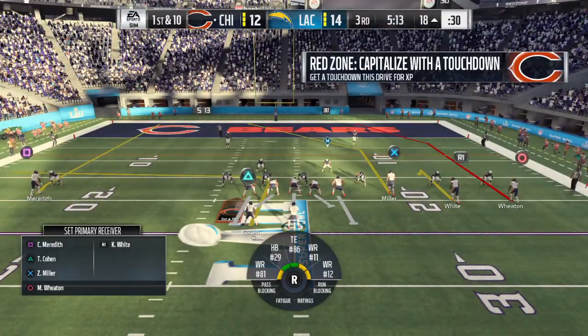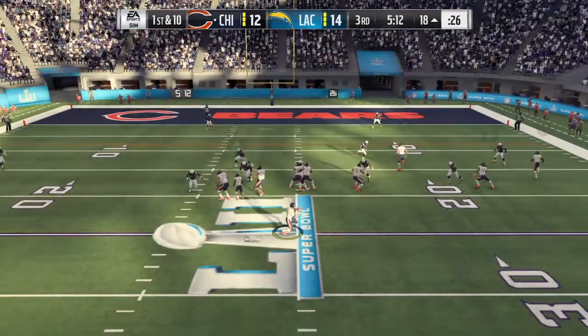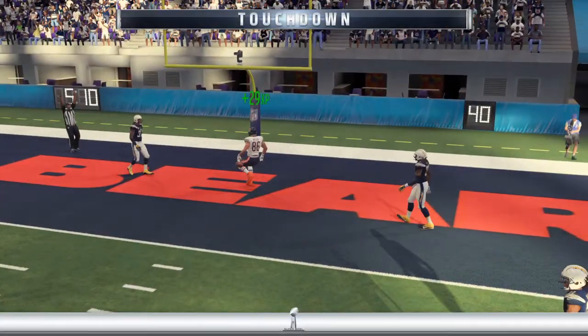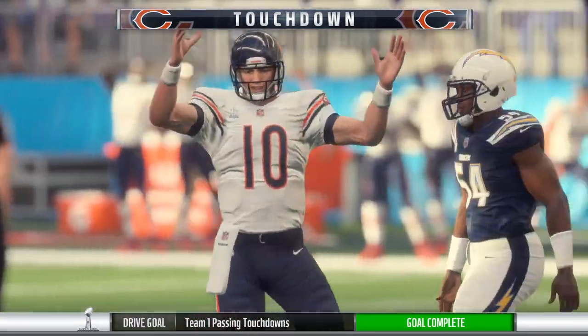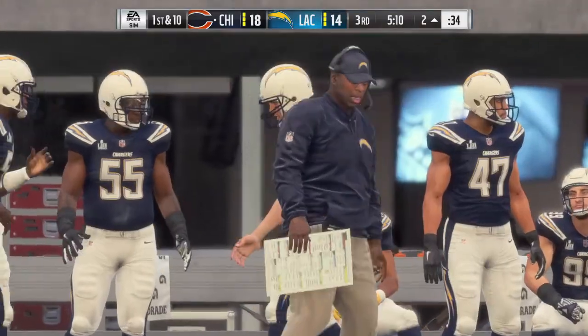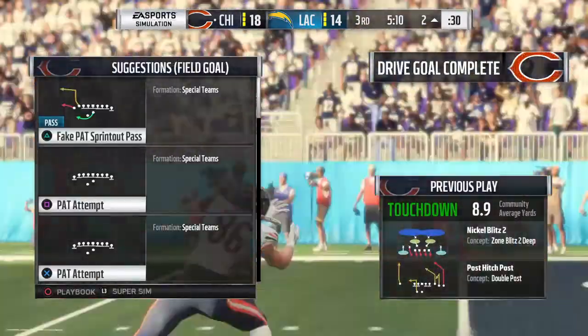Here we go now. 3-19. After the interception, here's Trubisky. And he's got his tight end Miller. Touchdown Bears. Zach Miller, an 18-yard touchdown grab. And the Bears use the short field to their advantage as they cash in for 6.